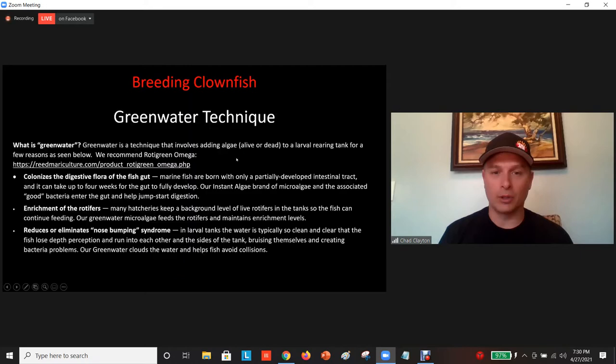Okay, and then you're in the larva rearing tank and you've got your rotifers, your larvae have hatched. And so there's another technique that's used in aquaculture. It's called green water technique. And this is basically just adding algae to the larva rearing tank. What this does is it keeps the rotifers well fed. It keeps them enriched while they're being consumed by the larvae.